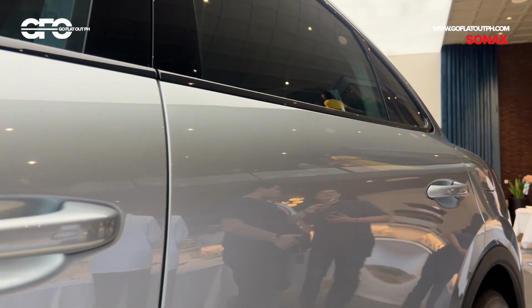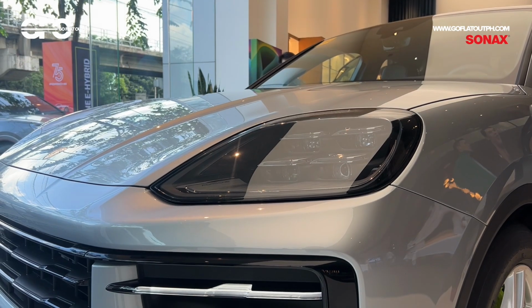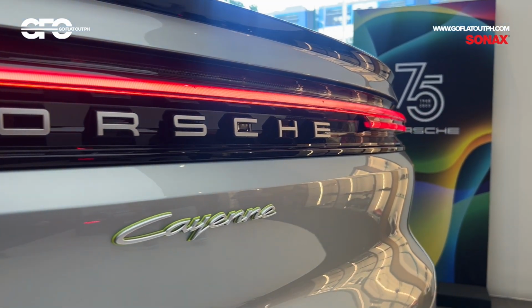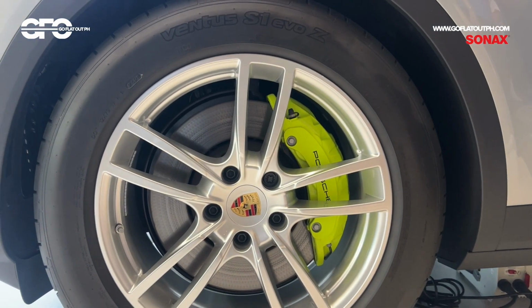You get revised front fenders, a new front fascia, standard adaptive matrix LED headlights, a full-width LED taillight design, along with a broad range of color and wheel options to make the Cayenne E-Hybrid truly yours.